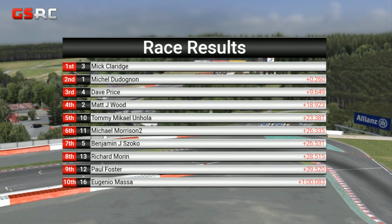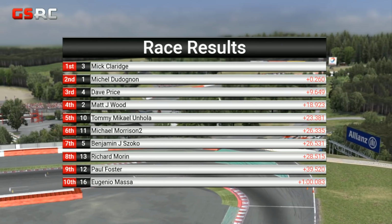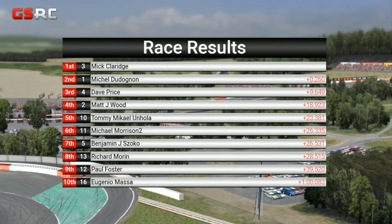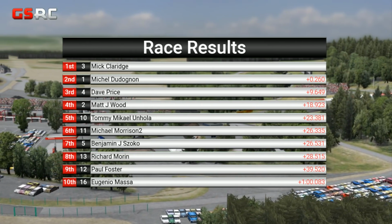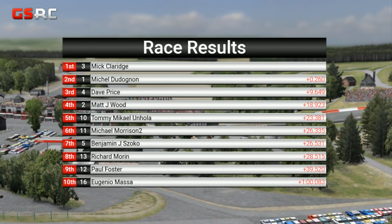Michel Dudignon, try as he might, lap after lap, he'd get his nose in front, but Claridge would not let him keep the lead, and Michel Dudignon has to settle for 2nd, but we still see that the Frenchman will be leading in the points come round 3. Dave Price almost had the lead in lap 1 as well, in a crazy battle early on. He has to settle for the final podium spot.